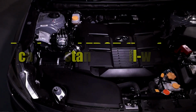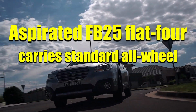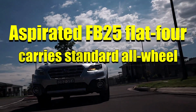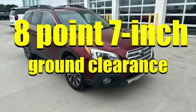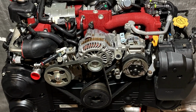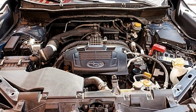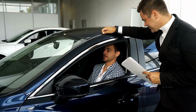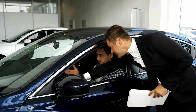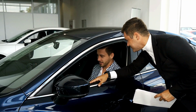The naturally aspirated FB25 Flat 4 carries standard all-wheel drive on every single Outback trim at no additional cost, an 8.7-inch ground clearance that handles snow and uneven surfaces with genuine capability, and a reliability record that has improved substantially from the older EJ Series engines that preceded the current FB Series generation, meaning buyers who target 2014 and newer examples are getting a platform that has already resolved the concerns associated with the brand's earlier reliability reputation.